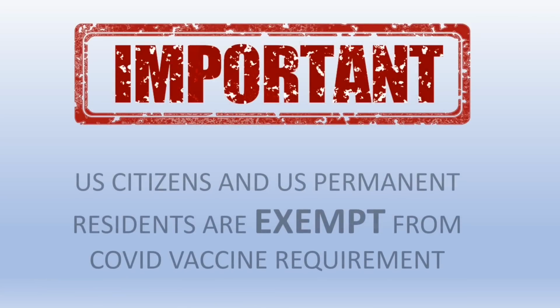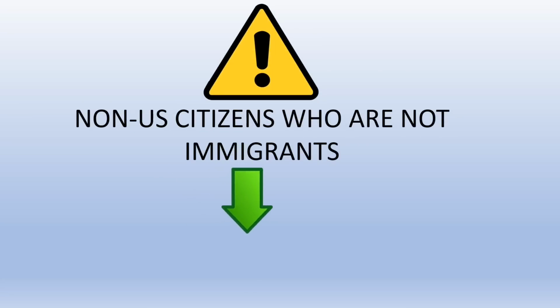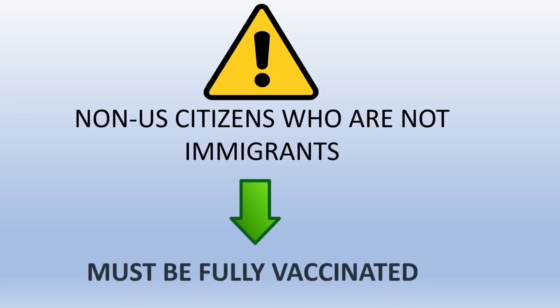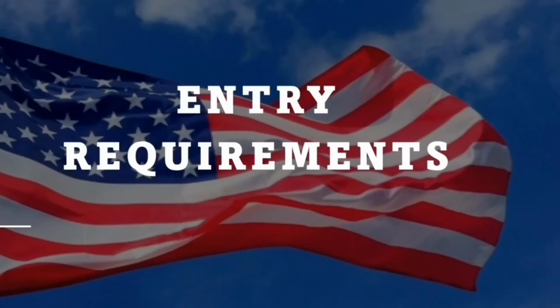Here are the travel health protocols for all U.S. citizens and permanent residents. U.S. citizens and U.S. permanent residents are exempt from the COVID vaccine requirement. However, for non-U.S. citizens who are not immigrants, you must be fully vaccinated to travel to the USA. Here are the travel protocols for non-U.S. citizens who are not immigrants. If you are a non-U.S. citizen, you must be fully vaccinated.